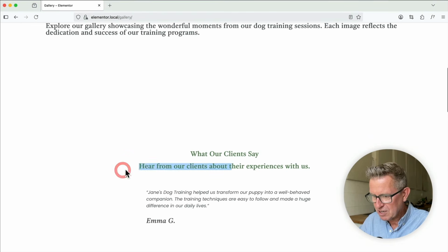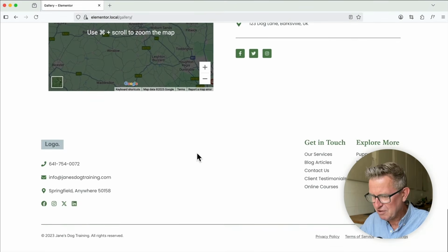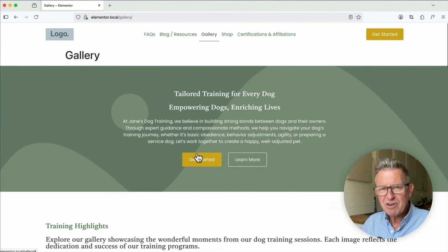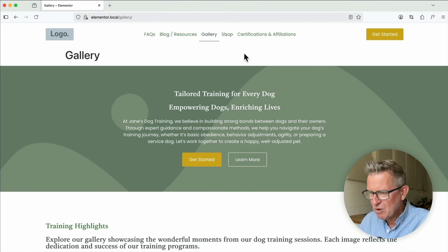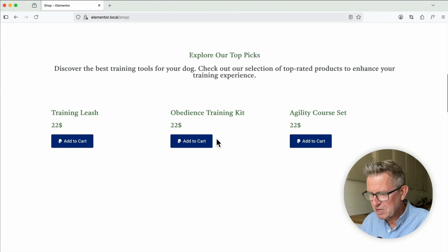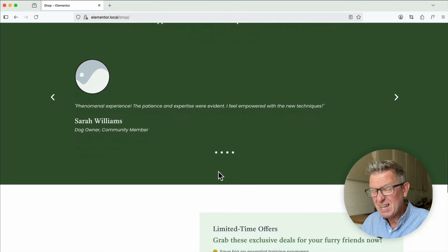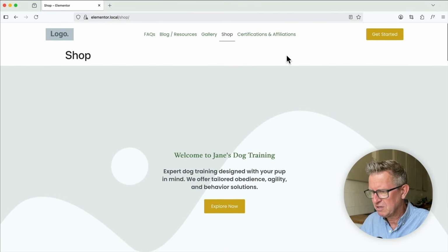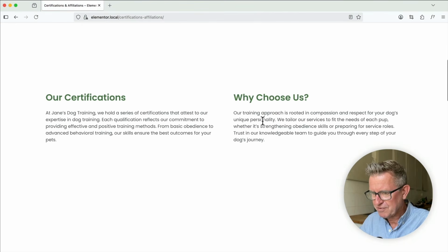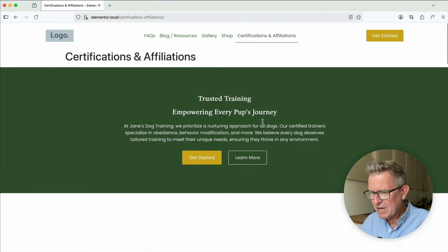Gallery, see what our clients say. That might do with a little help. But I think as a sort of starting point, that probably would have taken, if I wasn't yabbering on, 4 or 5 minutes. What a starting point. And here we've got a shop. There's our products. We need some images in there. Add to cart. Obviously, that hasn't been configured, but assuming we do that, we can immediately start selling stuff, which is pretty mental. And we've got some proof of stuff. We were just missing images, basically. But wow, all in all, that's absolutely amazing.